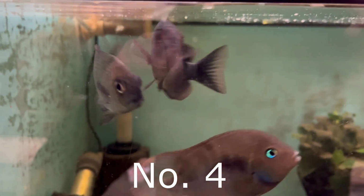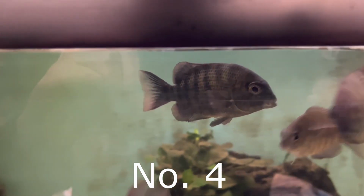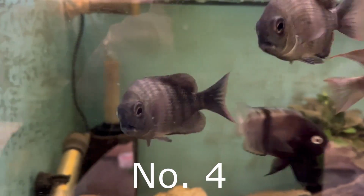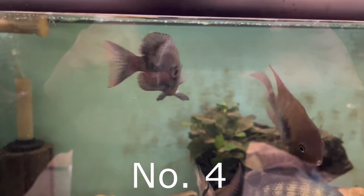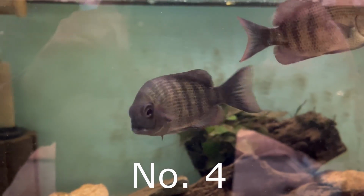So number 4 on the list is the Madagascar Cichlids, the Melon Rambo or the Pinstriped Amber. They are one of my favourite fish, these ones. They're not American, from Madagascar, but they are fantastic fish.